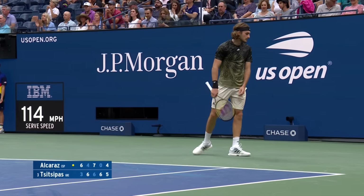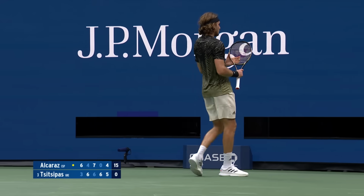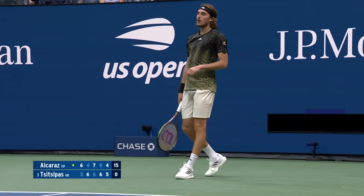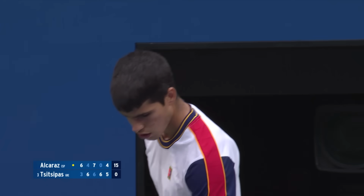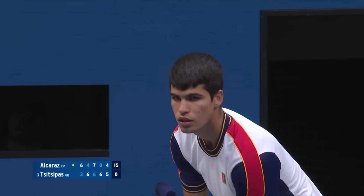It's yet another test for the teenager. See how he deals with this situation now. Deep into a 5th set. Control his emotions.